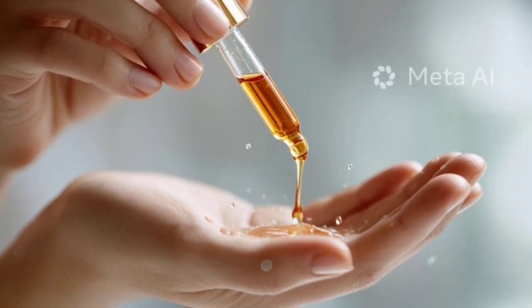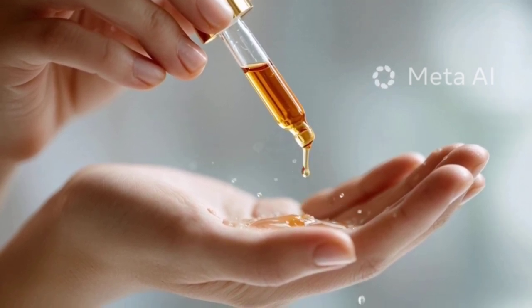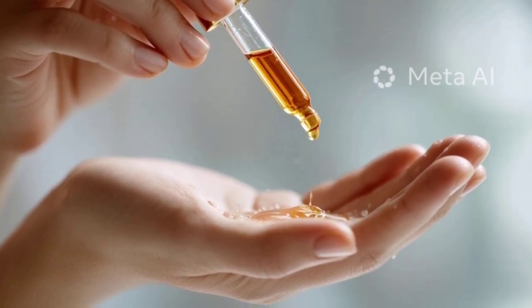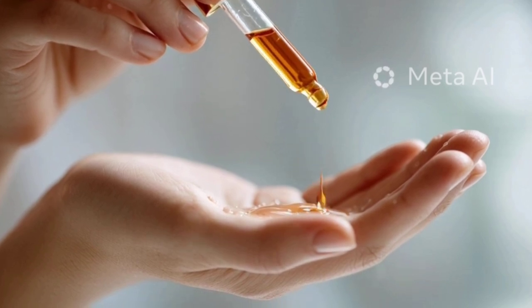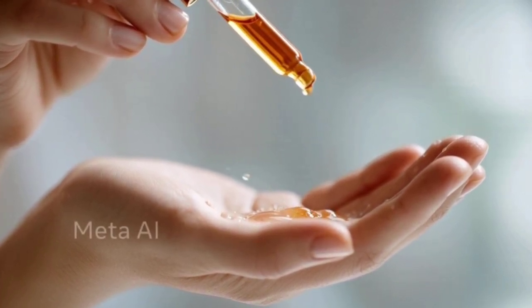Second, oxidation is real. Monoterpene-rich oils like citrus go bad fast once open. The limonene breaks down and can get skin sensitizing. If your orange oil smells like turpentine, toss it. It is sad but necessary.